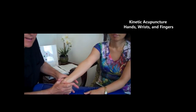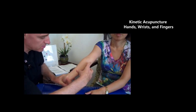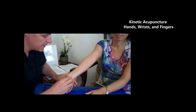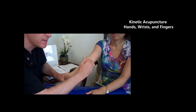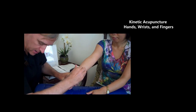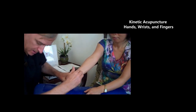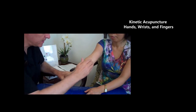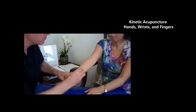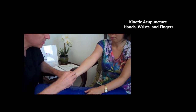To find the trigger points, you stretch the muscles, you extend the hand back, you're stretching these muscles, and then you massage, and you find the tender points of the area. Right now I'm working on the flexor carpi radialis, the medial palmaris longus, and flexor carpi ulnaris. Now these are on the medial side. You can place needles here. There's some knots here and here, according to the instructions in the book.